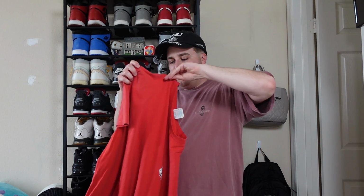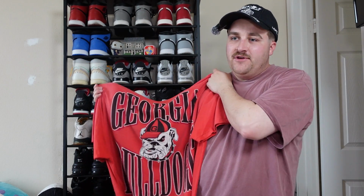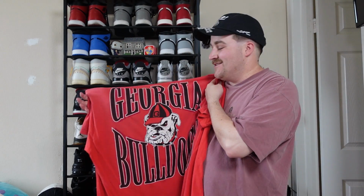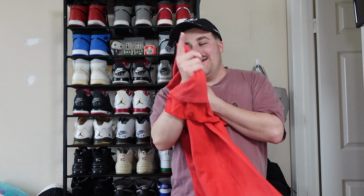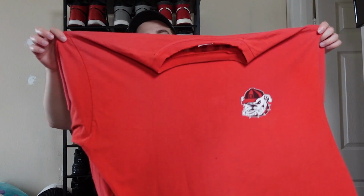But what I also love about it is this back hit. This back hit is redonkulous. I've owned a few college t-shirts and I never really liked them, but when I saw this bad boy, I was like, stop it. And I had to scoop this one up. So again, shout out to Gabe for always supplying me with the goods. So yeah, Georgia Bulldogs, 90s, banger.